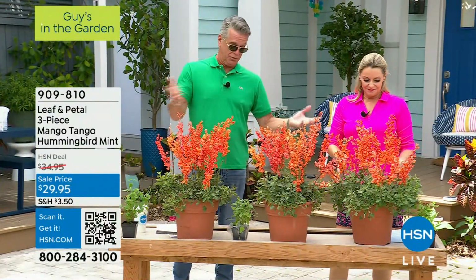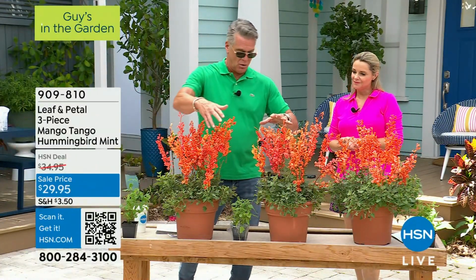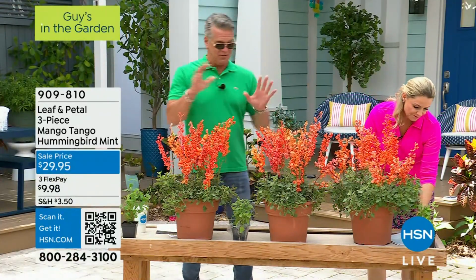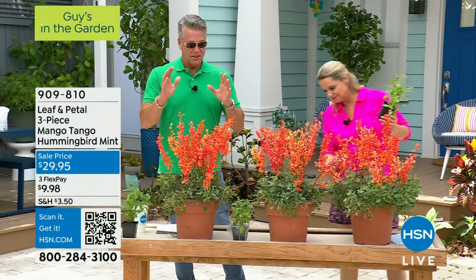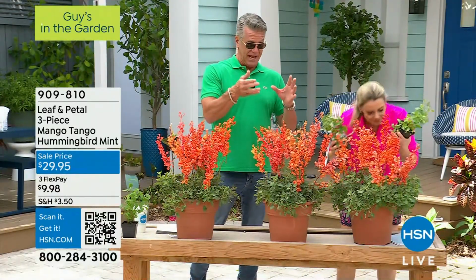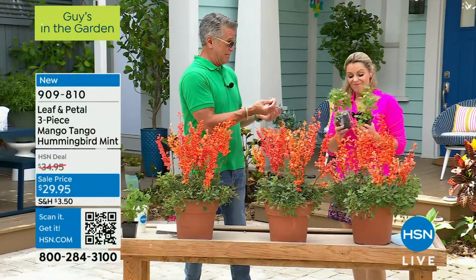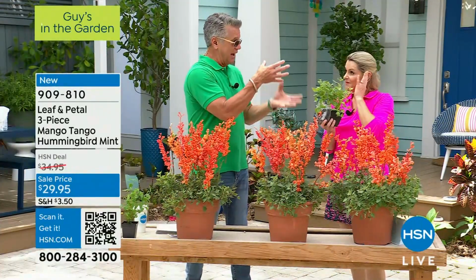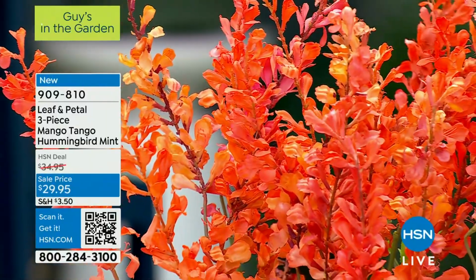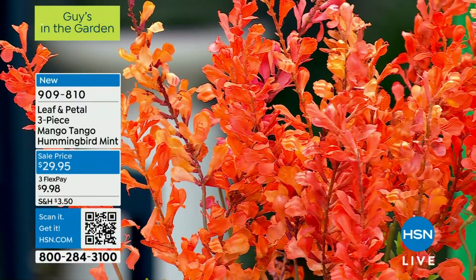One, it's beautiful. And this is what we call the Mango Tango. It's got that mango, peach, pink, a little red. It's got everything going on, but it also has the most incredible honey fragrance. Not only do the actual flowers have an aroma, but the leaves have almost a minty taste. And that combination reminds me of really good brewed tea with mint leaves in it, right?